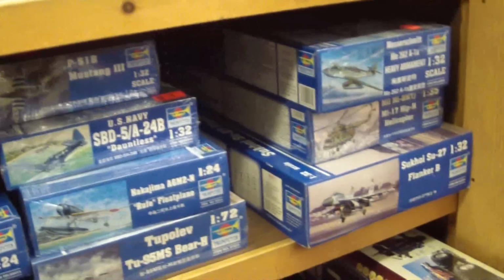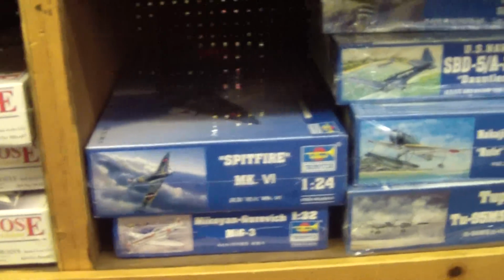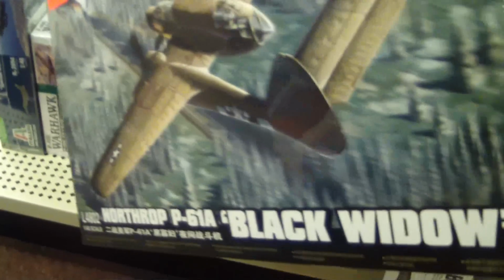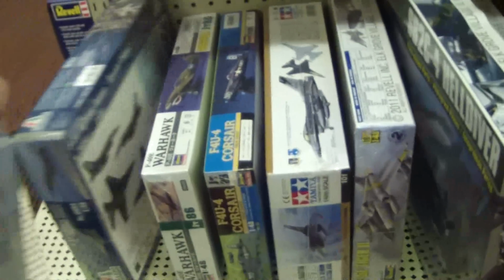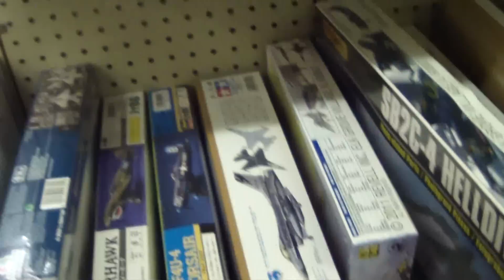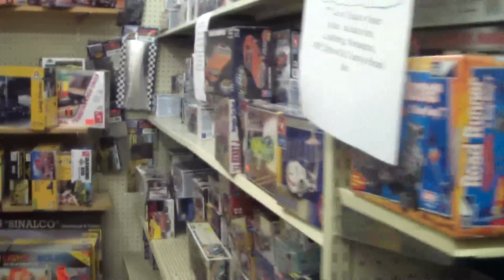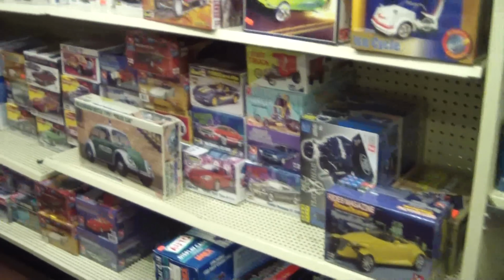And he has the 1/32 and 1/24 scale kits. There's a 1/72 scale aircraft kit from Trumpeter. Those boxes are so huge, he has to put them there. In some new kits, he has this Black Widow aircraft from Great Hobby. I think it's called Great Hobbies. I could be wrong. I do know for a fact there's a little bit of history there, that the Black Widow has always been made by Monogram. This is the second Black Widow to come out by a company in who knows how long.